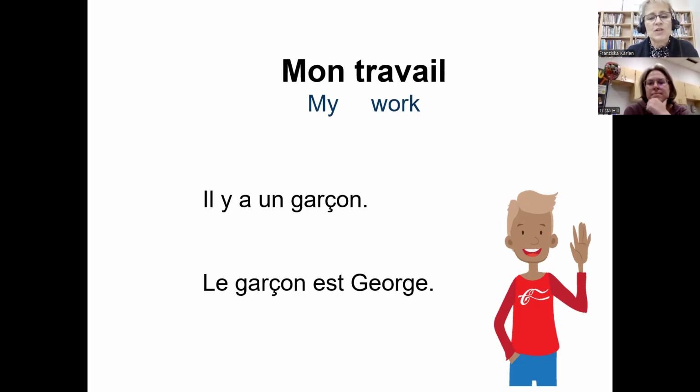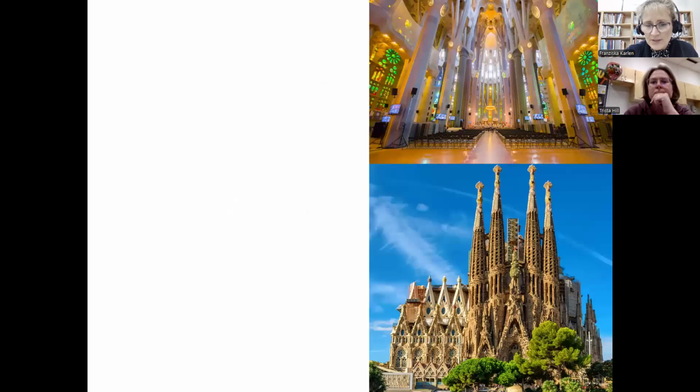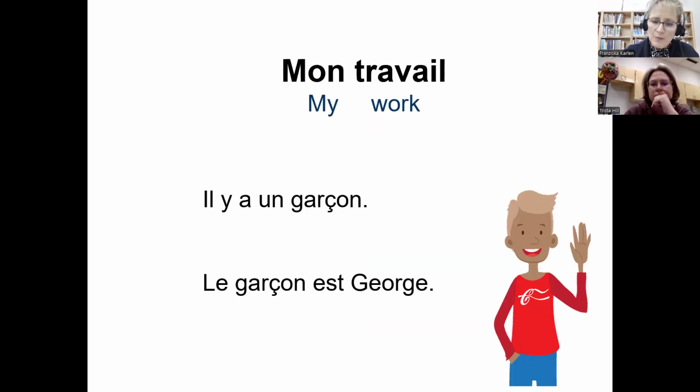So here, mon travail, my work this week, the students tomorrow will see: il y a un garçon, le garçon est George. They print, copy that into their brand new duotang, they write the translation, and we will correct that. There is a boy, the boy is George.